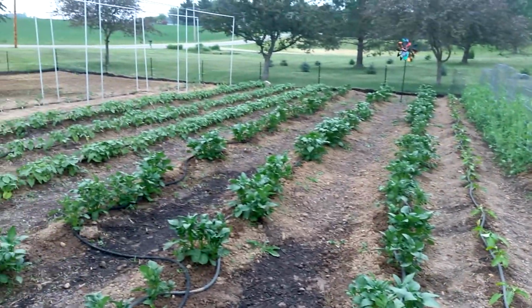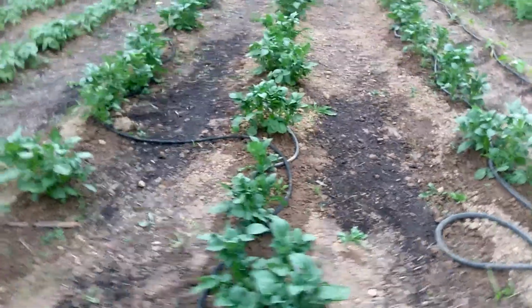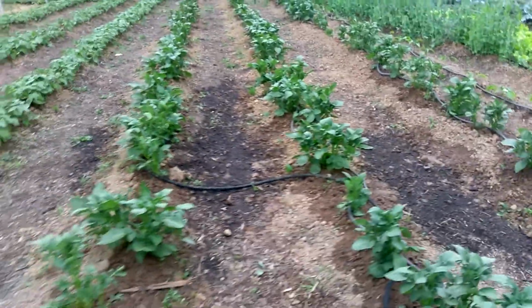The potatoes are doing amazing. We've got 3 rows, and the foliage is beautiful. Look at all these potatoes. Look how well they're doing.